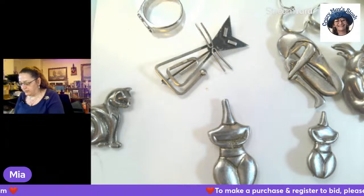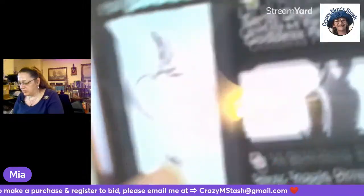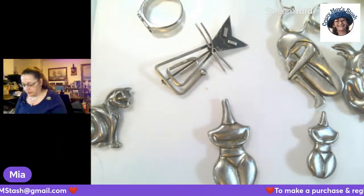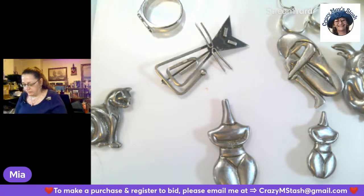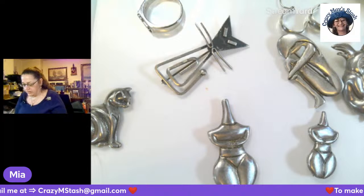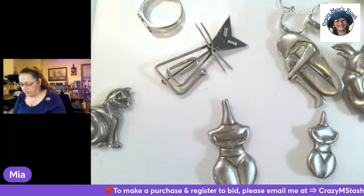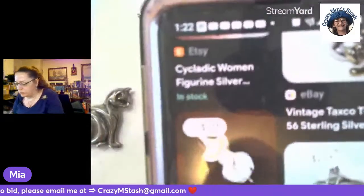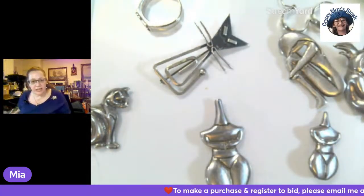Cycladic woman figure. Okay, so these are women. Very interesting. I don't know if it's a goddess pendant or a cycladic woman figurine. So there's a few of those, which is a bit different. It's similar, but not the same. Well, no, that looks like mine. And it also says cycladic. What is cycladic?